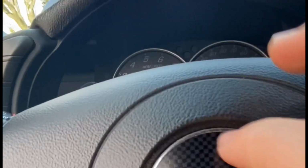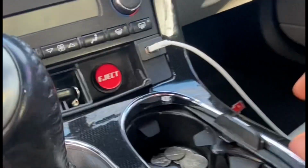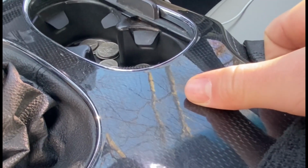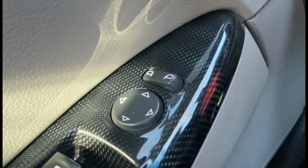And as you notice, we got more carbon fiber on the logo. And we got your auto. Got the volume right here. And you got a cup holder. You could put coins in there, stuff like that. And as you might have noticed, more carbon fiber. This is made out of carbon fiber, a lot of this car. And then you got another Corvette logo on your airbag. So you got more carbon fiber over here.